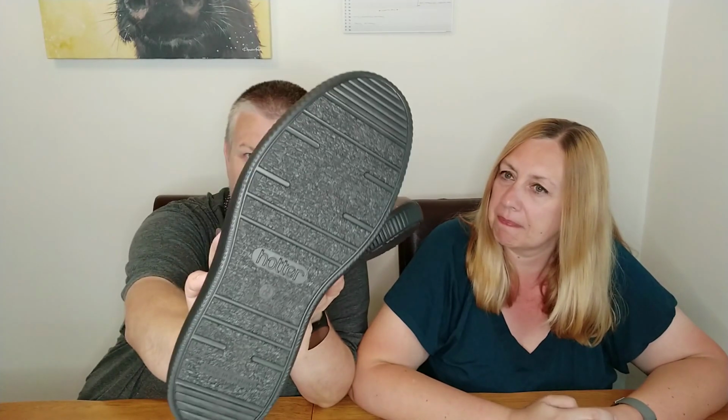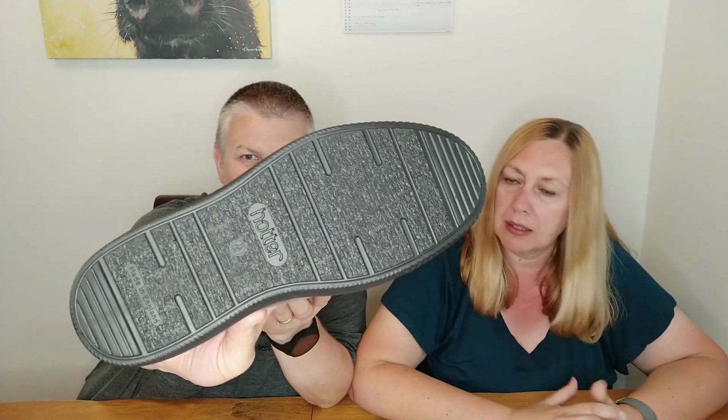So we've got another 2 to add. We've got these Hotter shoes, which are in excellent condition. Men's, aren't they? I don't think we've had Hotter men's shoes before. This is our first go at Hotter men's shoes. But we paid £3 for them at a charity shop, didn't we? And we were gobsmacked because normally they're £15 in a charity shop for Hotter shoes.